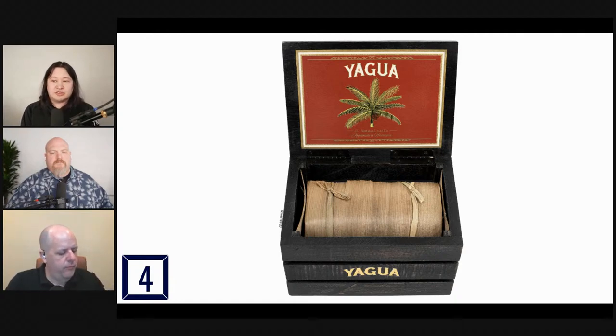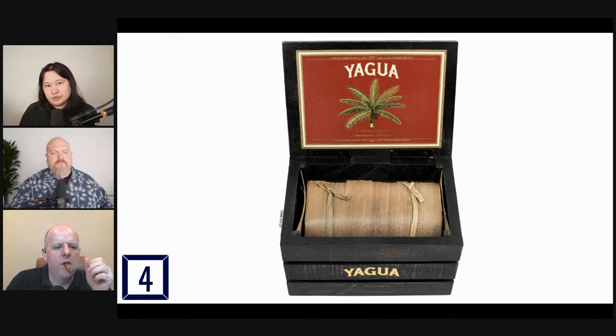So if you look at what's on the screen right now, you will see that rather than in the middle of the box, there are cigars, but they are wrapped up in what looks to be wood almost. And it's actually a leaf of a palm tree that's been dried out. So this is an old school manufacturing method of how to, I guess, age cigars is maybe not the best way, but how to form cigars.